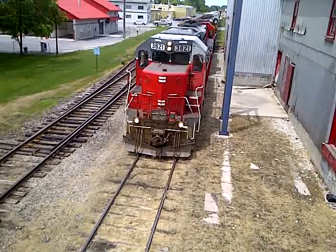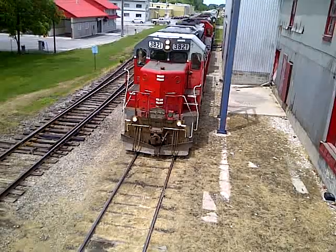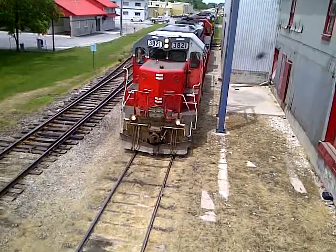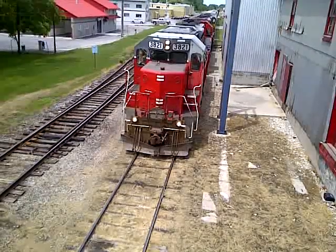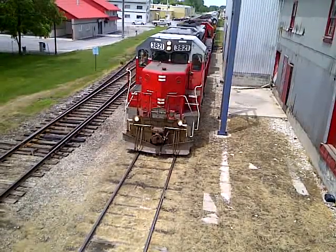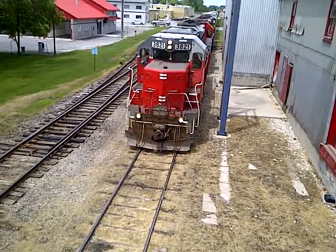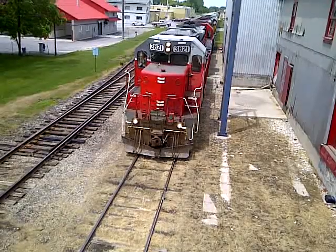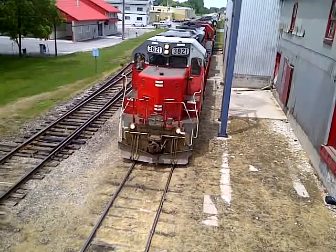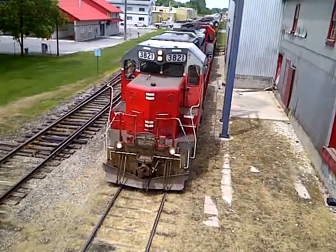Certainly is one way to stop traffic. We've got traffic on Main Street at a halt. Of course, nobody can cross when the locomotive's in place with the cars. There we go. Engines creeping to the east, starting to move the cars into place.